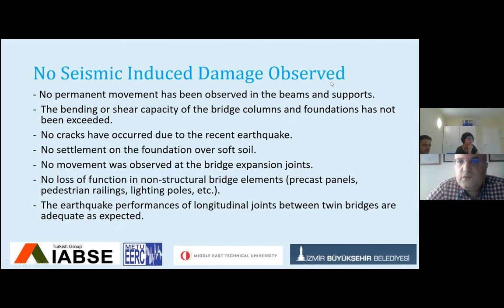And what we have observed is this: no permanent movement has been observed in the beams and supports. The bending or shear capacity of the bridge columns and foundations has not been exceeded. No cracks, no settlement, no movement, no loss of function. Basically, nothing happened, but in the city, some of the structures collapsed. Also in Van and Sivrice, there are many building structures collapsed, but not bridges.